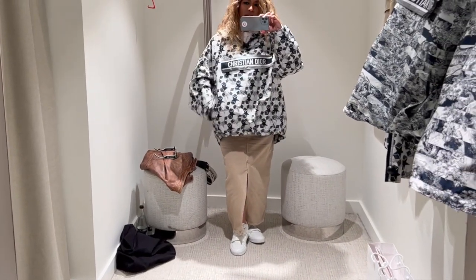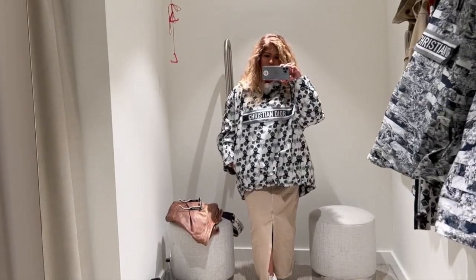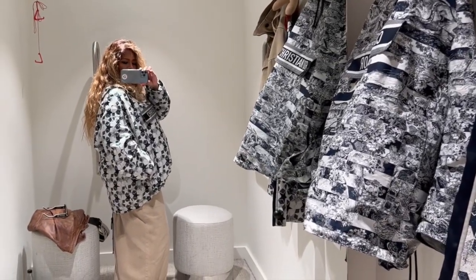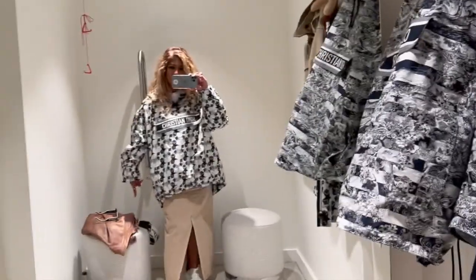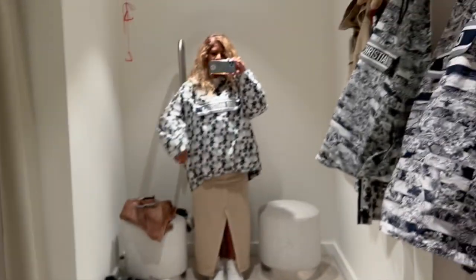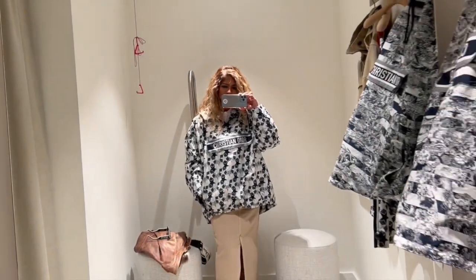Let me show you the details from the back. So you've got the kangaroo pockets here. The actual silhouette, if you haven't tried this on before, is trapeze. It's a high-low hem on this one. The other one had a level hem. And you have a drawstring at the back, elasticated cuffs here, and then a popper there. So if you do like this, then do be quick because they don't have many.